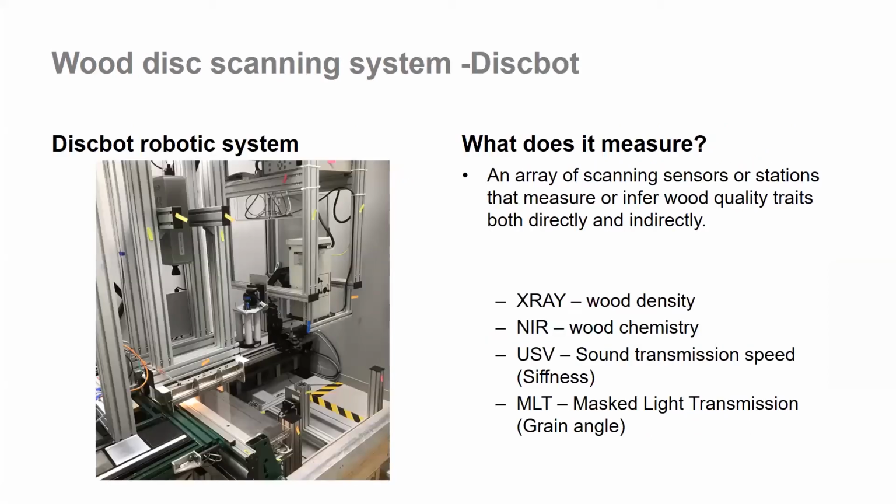So what is the DiscBot system? On the left, basically, it's a bunch of sensors and cameras bolted together with a slotpro frame parked on top of a Parker XY moving table. And what does it measure? It's an array of scanning sensors or stations that measure or infer wood quality traits both directly and indirectly.